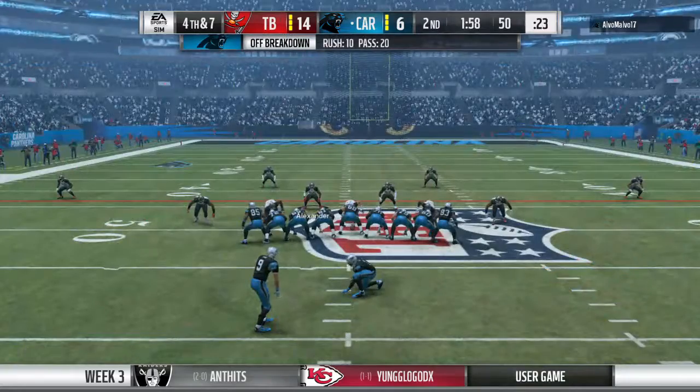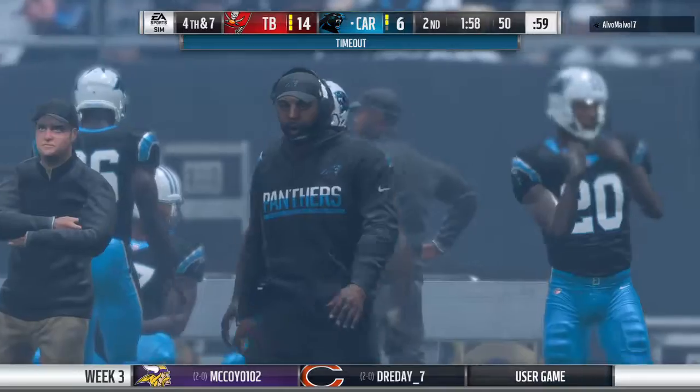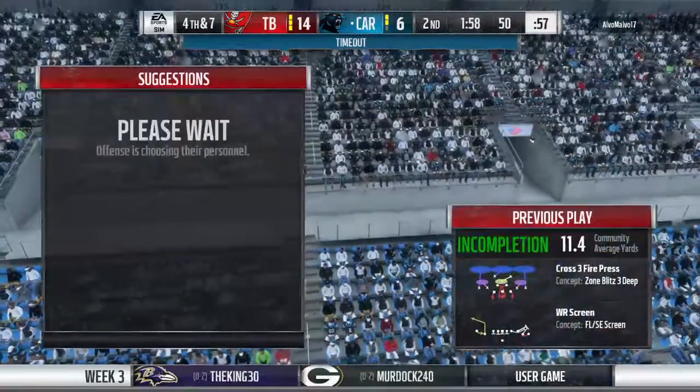And the punter's on the sideline. Here's the field goal unit now to try an exceptionally long one. Now on 4th down, we've got a whistle here and a timeout. It's just their first.